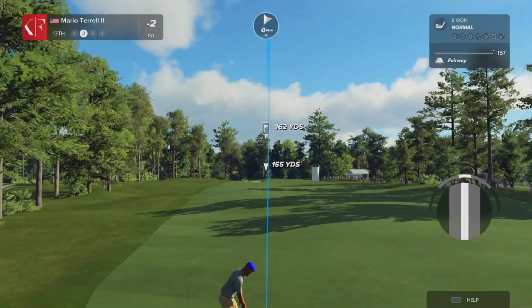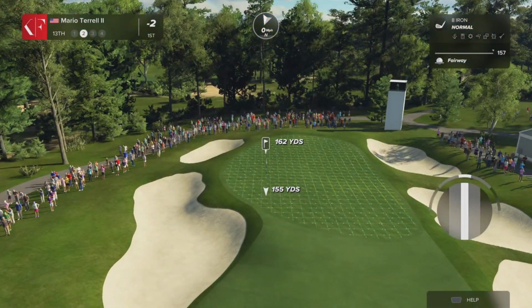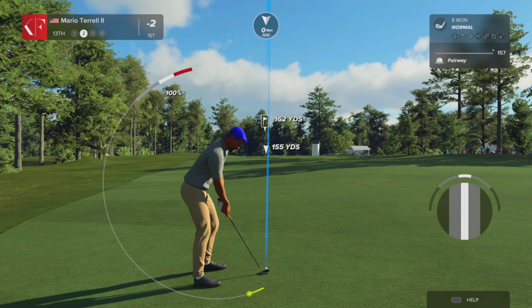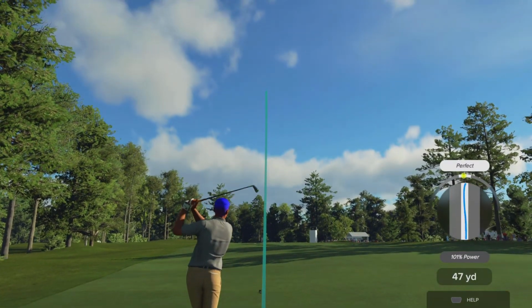Quality shot, that one. Henny, what have they got in front of them here? Now he's eyeing up around 160 here. Going with the 8-iron here.